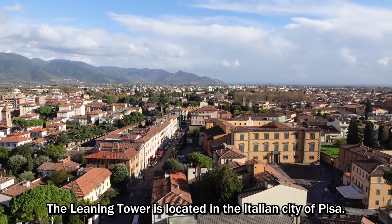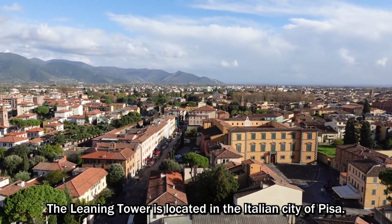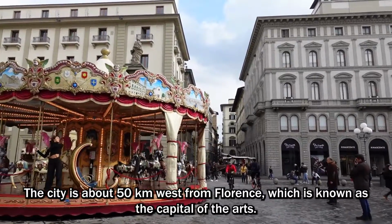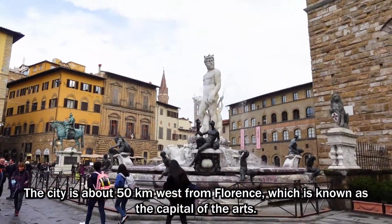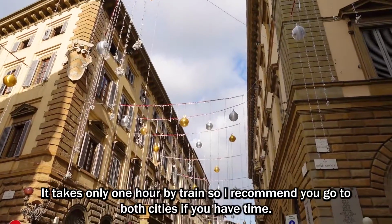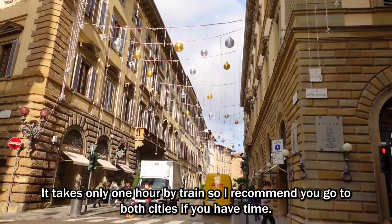The Leaning Tower is located in the Italian city of Pisa. The city is about 50 kilometers west from Florence, which is known as the capital of the arts. It takes only 1 hour by train, so I recommend you go to both cities if you have time.